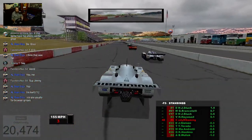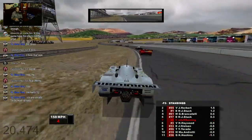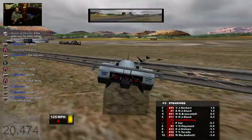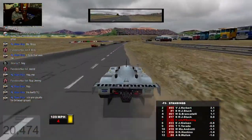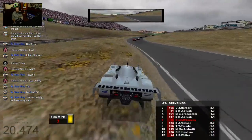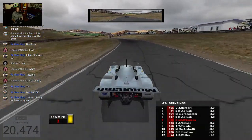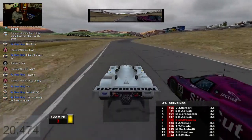Alright, I'm just going to try with these two cars in front of me. Just went head on into a guardrail at like 140 miles an hour and my car is still drivable.